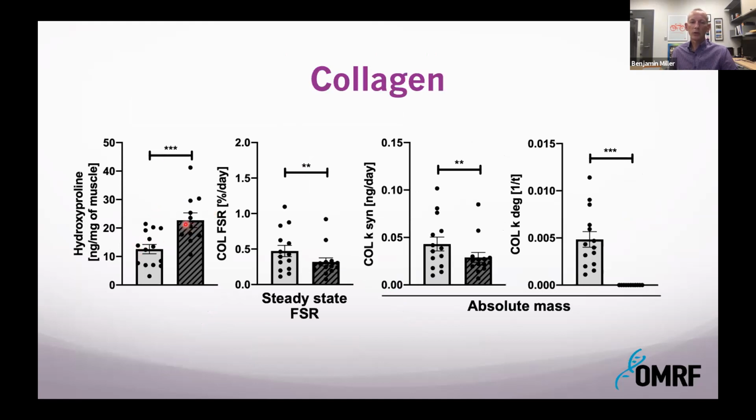Now, if we look at the collagen pool during that period of time, there's an accumulation of collagen, which is sort of a fibrotic response. If we use steady state FSR, we would have seen just a slight decrease in the synthesis rate. But since we can calculate synthesis and breakdown using our equations, you would see, again, a small decrease in synthesis. But what is really striking to us is that there's almost a complete lack of breakdown, which causes this accumulation of collagen over time, or this fibrotic response.